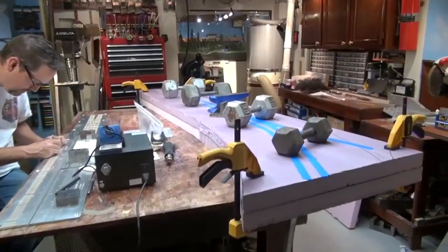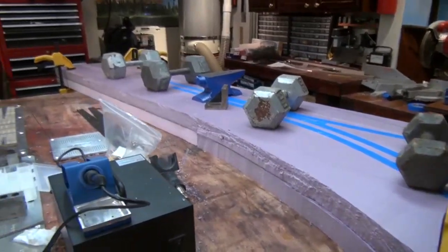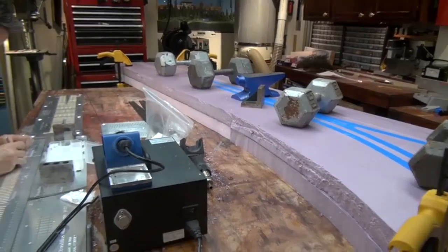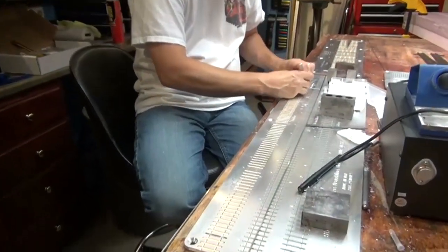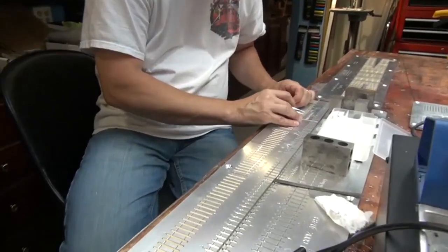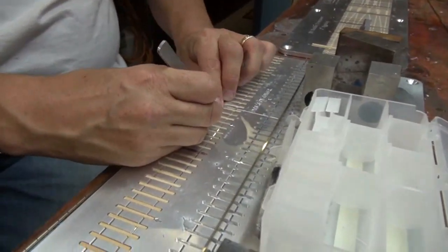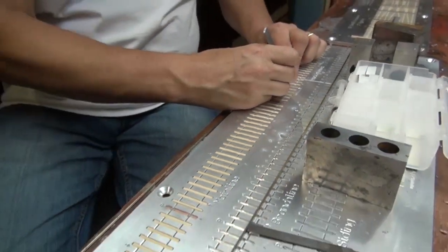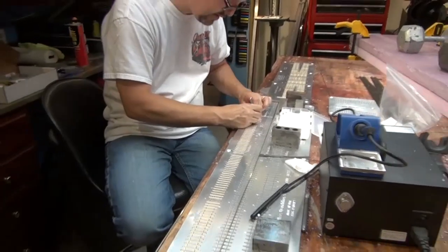So while the Great Stuff is drying on the diorama that is now sitting underneath a great deal of weights on a perfectly level table, Jeff is over here building the straight sections of track, and he appears to be putting the tie plates and all the ties into his jig, and I also see the solder, what are those called? Those PC ties. PC ties that you're putting in there, Jeff.